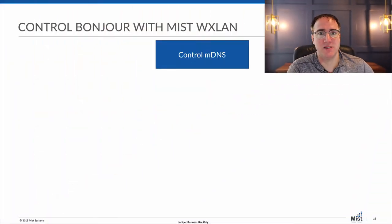Essentially, this is listening for Bonjour or mDNS traffic that we're hearing on one VLAN and then rebroadcasting it on another VLAN so that other devices that are on a separate subnet would be able to hear those devices. So traditionally, our competitors would just hear that traffic and rebroadcast it onto a different VLAN. Pretty straightforward, and it does work, but it doesn't scale very well.